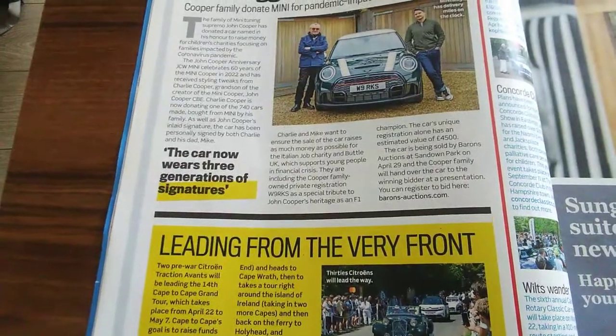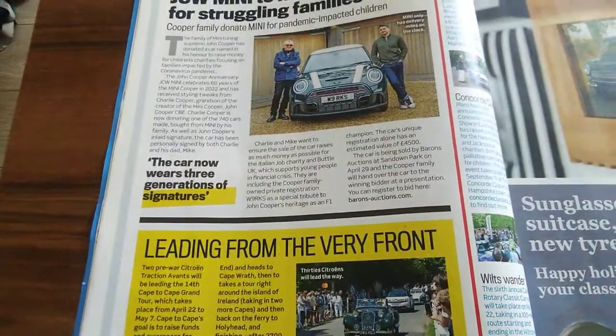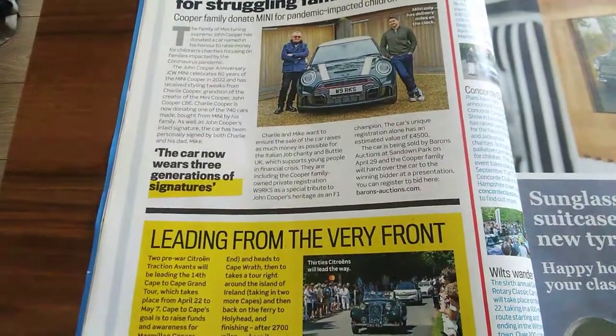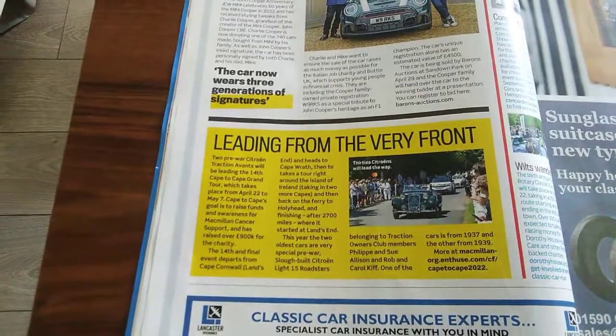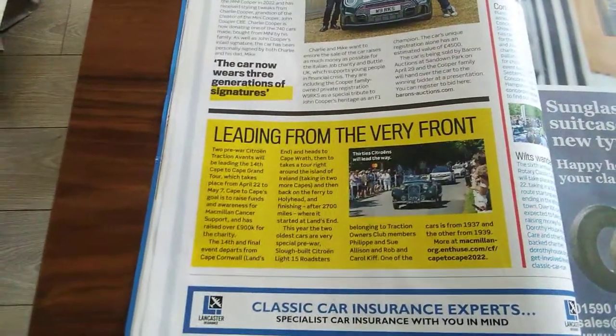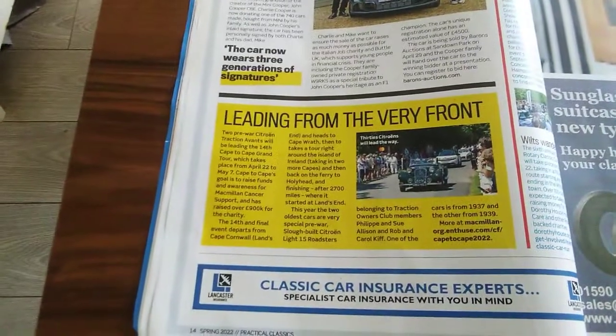And they want to raise as much money as possible for the Italian Job charity, Buttle UK. Leading from the front, 2 pre-war traction events will be leading the 14th Cape to Cape Grand Tour, which takes place from April the 22nd to May the 7th.